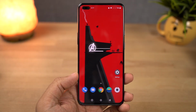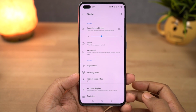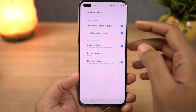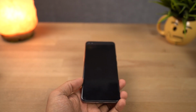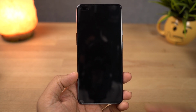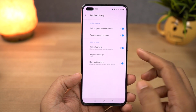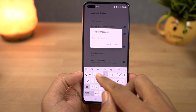Next, we have ambient display. Even though this phone comes with an AMOLED display, OnePlus is still not offering us an always-on display. Instead, OnePlus offers ambient display, which simply lights up the screen every time you get a notification. It will just display your time, date and notification icons. From these settings, you can also change the clock style and even display a custom message. You can configure the ambient display to show up every time you pick up your phone, or whenever you touch the display, or whenever you get a notification.